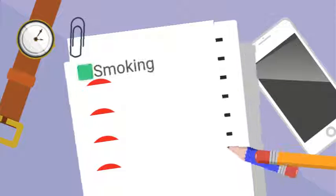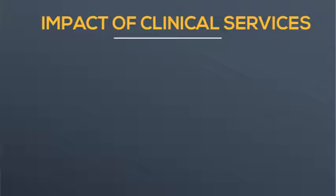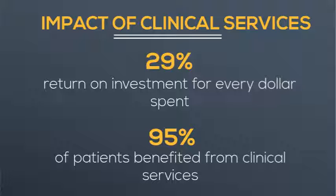The government has recognized the need to address this loss of revenue and has started reimbursing pharmacists for clinical services. These services can include smoking cessation consults, diabetes consults, and medication reviews, just to name a few. Recently, a related study concluded that pharmacist-led medication management services have a 29% return on investment for every dollar spent. Additionally, about 95% of surveyed patients agreed their overall health and well-being had improved as a result of these services.